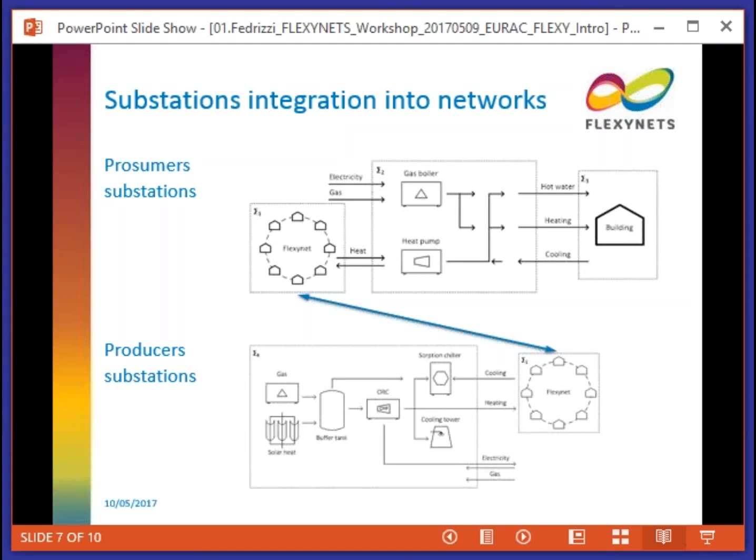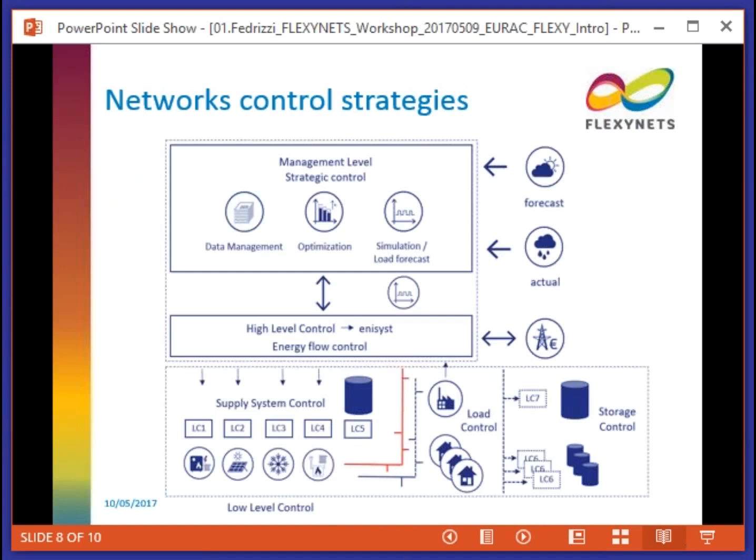On the other hand, we are looking into the production side. So we are looking into how we can recover waste heat from different sources available along the built environment, along the path of the network. Like data centers or refrigeration systems in supermarkets, but also how to harvest renewable energy sources. I don't want to go into much detail on this, I just wanted to highlight the activities for now.